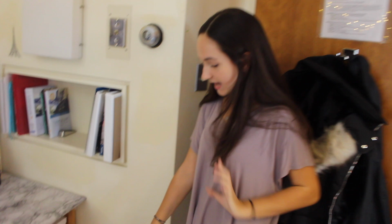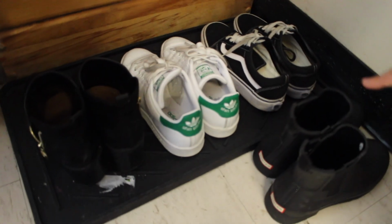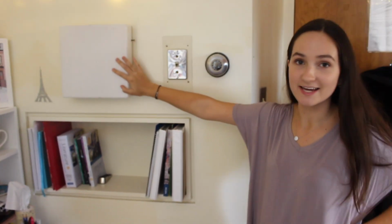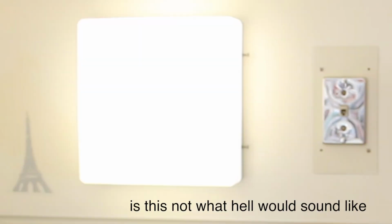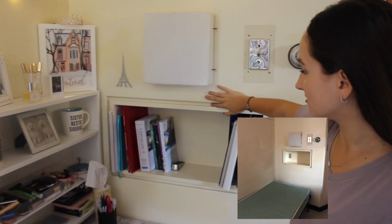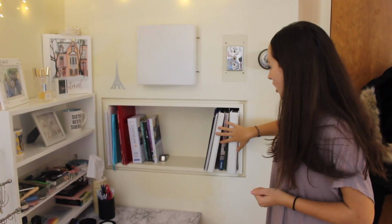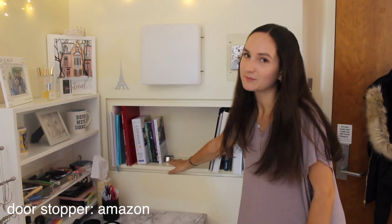Then over here I have a little mat with all my shoes. So I just have my going out boots, my running shoes, and then my rain boots. And then over here I have this huge light. I actually don't use it because it makes that noise. So then I have this little indent in the wall. So I just put all my school books here, and I have this little thing. It was a door stopper. I'm just using it so that my books don't fall down.